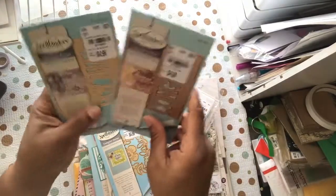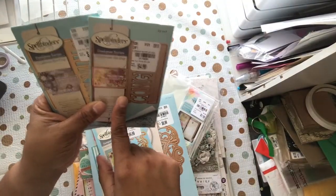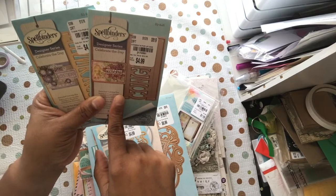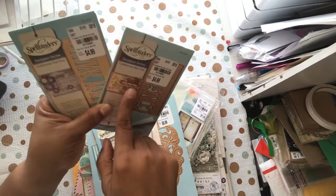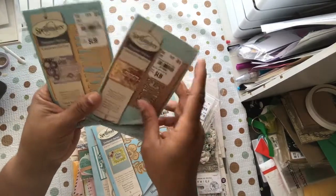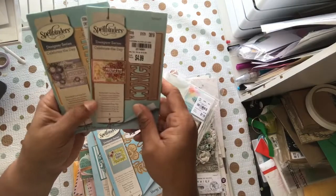So these were two of the small ones. I don't know if I got the other one. I think I did in the other video. So I think this is my third one. This says congrats and thank you. And these are the little pop-up ones, which you can use as toppers and things like that, or slide pull.